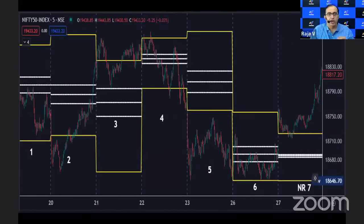Okay, I am talking about NR7. As you can see here, I have put the days, right? You can see here, I have marked the days, and you can see that on the 7th day, the CPR was the thinnest, and on that day we saw a very strong move. Pehle jo rules bataya tha aapko, wo wahi hai. This is further filtration.